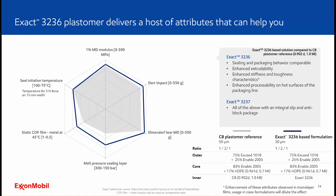As a summary, this spider chart gives the main characteristics of EXACT 3236 with comparable sealing and packaging line behavior as a 902 density plastomer reference. All parameters are plotted in such a way that outwards is better. A big improvement that was not mentioned before in this presentation is the enhanced extrudability. You can see this at the bottom of the graph, where the melt pressure of the sealing layer is plotted with an inverse scale, so that higher pressure is in the middle of the chart and lower pressure, which is preferred, is outwards. The melt pressure went from 226 bar for the reference sealing layer to 190 bar for the sealing layer with pure EXACT 3236.